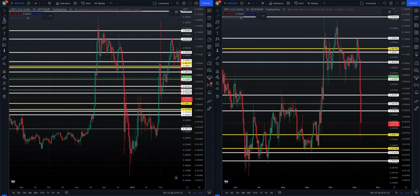On the left-hand side of the screen, we have the XRP chart. Both charts are daily charts of XRP on TradingView.com, XRP USD, the Bitstamp data. On the left-hand side, we had a massive pump on XRP from, call it, 22 cents up to 78 or so cents.